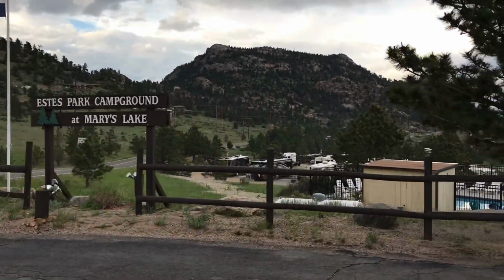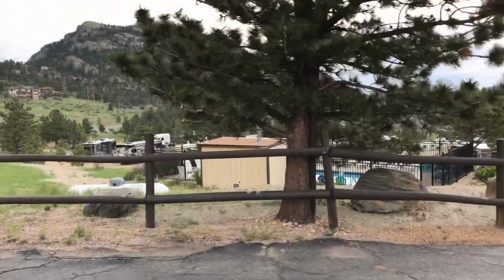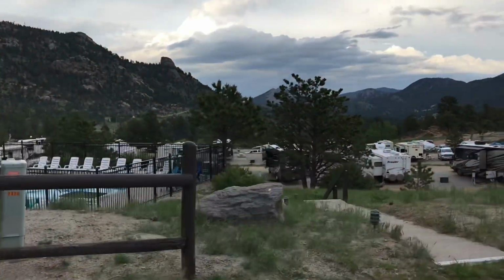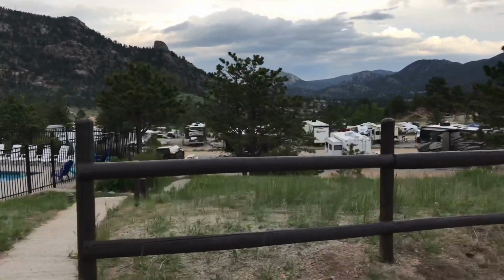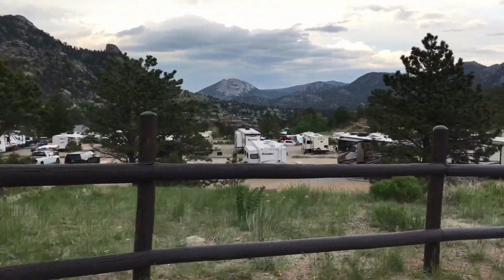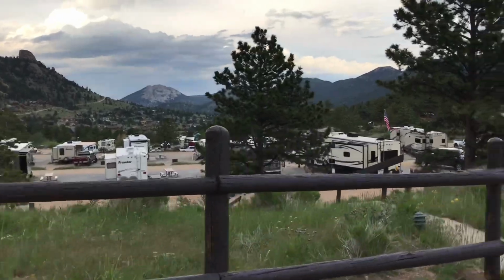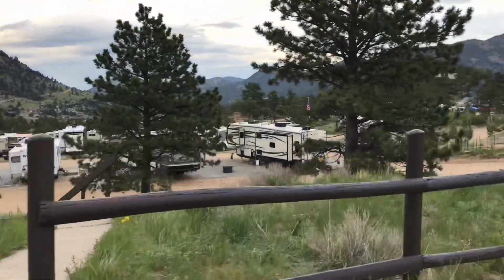This is a review for the Estes Park Campground at Mary's Lake. Mary's Lake is a large lake that's located south of Estes by about 2 miles on Mary's Lake Road. And the campground is a big area where there's nice flat spaces for RVs. There's also tent camping that is here.